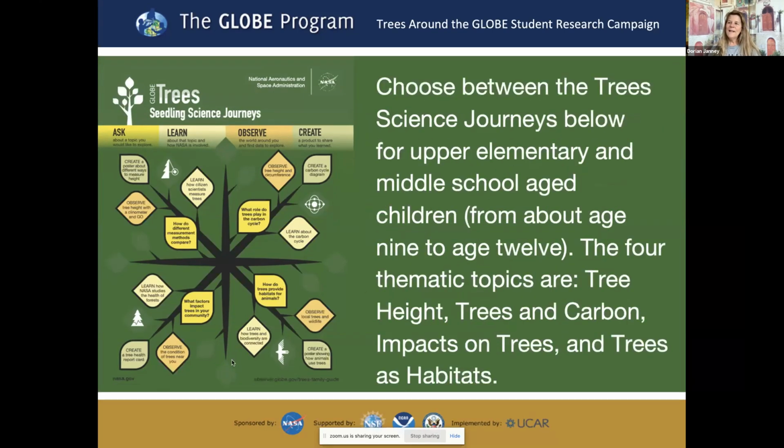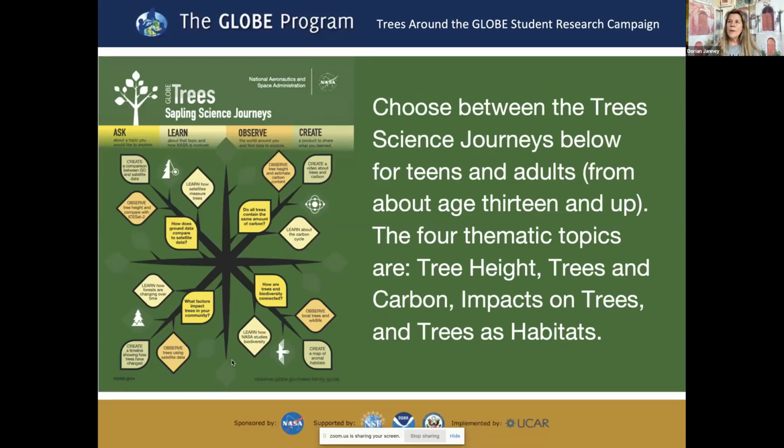And next slide. Then we move on, and now we're looking at our seedlings. So our seedlings are our upper elementary to middle school age level students. And here we continue to look at the tree height, the trees and carbon, the impact, and trees as habitats. But now we're getting into much deeper questions and providing them with resources to use that go into much more detail. And next slide. And then finally, we have our saplings. And so for our saplings, we're talking about ages 13 and up. Again, we're looking at those basic concepts, but now we're looking at things like how are trees and biodiversity impacted?